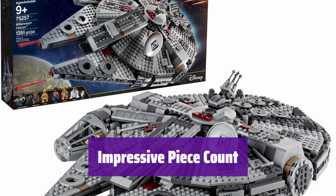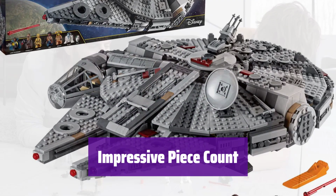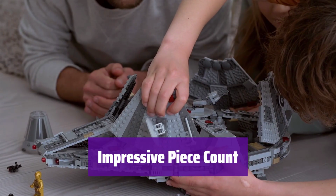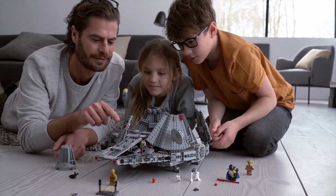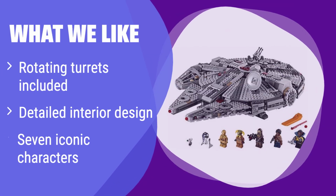With 1,351 pieces, this LEGO set packs so much detail into its design. It's over 5 inches high, 17 inches long, and 12 inches wide. It's perfect for fans of the series. What we like. This LEGO set features rotating turrets and a detailed interior, allowing for dynamic play and recreating iconic scenes. It also includes 7 iconic characters, perfect for fans who love to act out their favorite Star Wars moments. If you are looking for a model that offers both building fun and playability, you should consider this one.